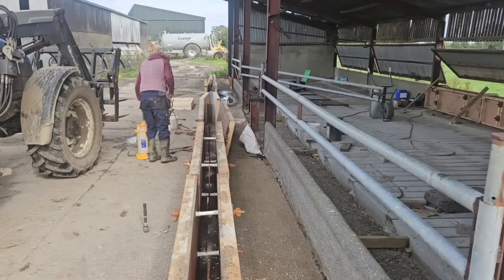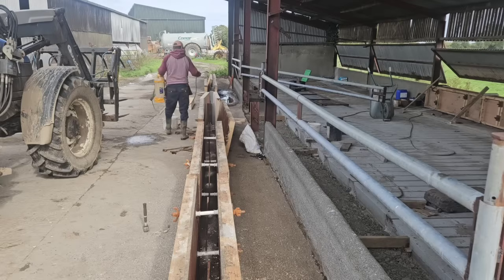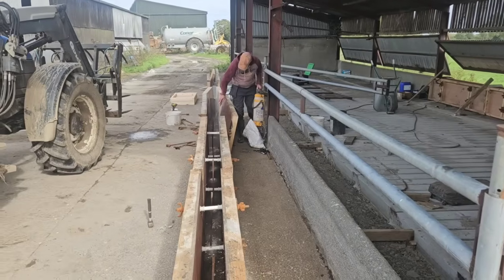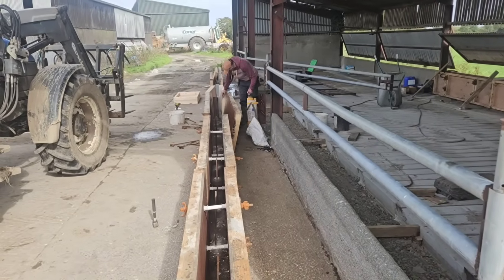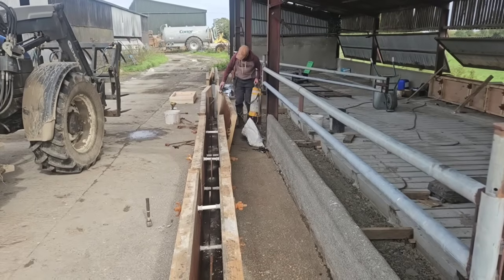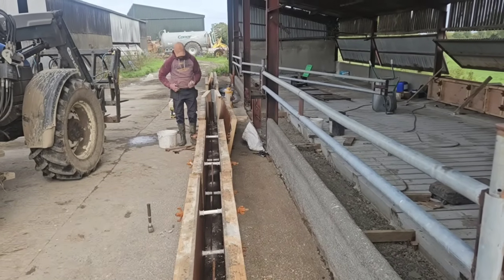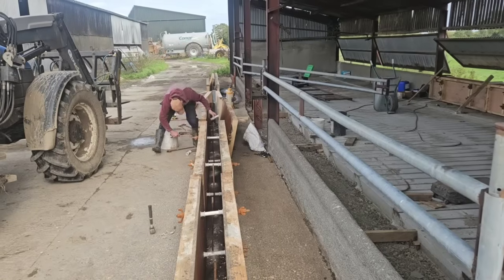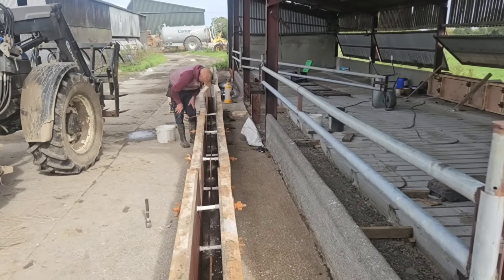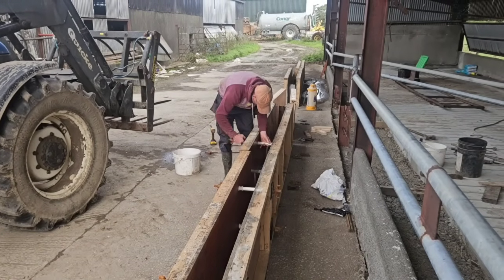Now I'm just back at the shed and I'm spraying mould oil on the shutters, and this is to prevent the shutters sticking to the concrete, so that it'll come off very easily once the concrete is set. In my hand I have a plastic sleeve with a bracket on either end, and that has two functions. One is to allow you to take the tie bar back out again once concrete is set, and two, it helps to hold the width of the shutters.